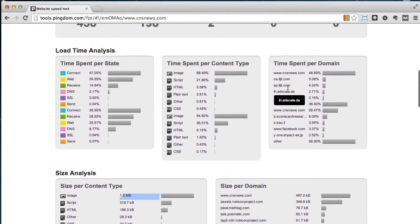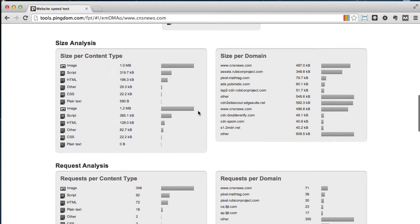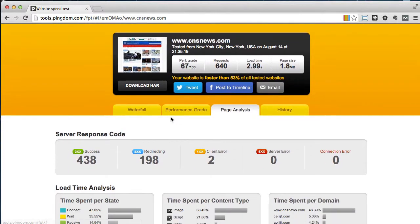So, what do we say? This is 1.8 megs. It was 1.5 before. So the majority of your page loading here is the images. So what can we do to reduce that image size? Because if we reduce the image size, we reduce the page size, which hopefully reduces the load time.